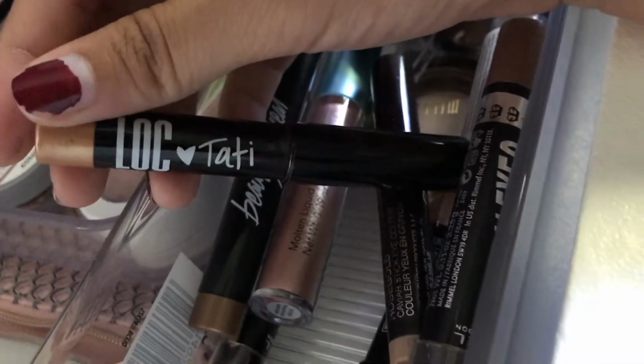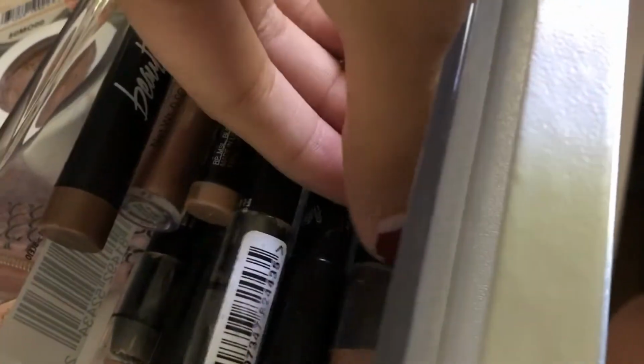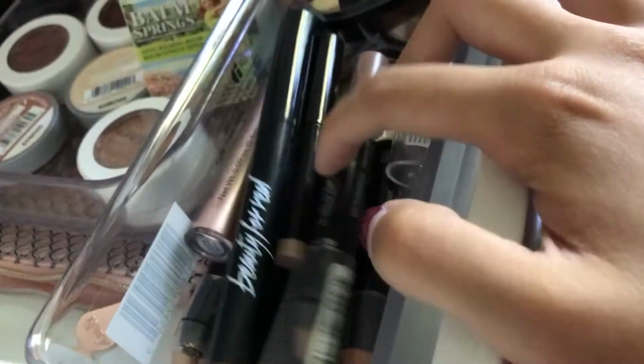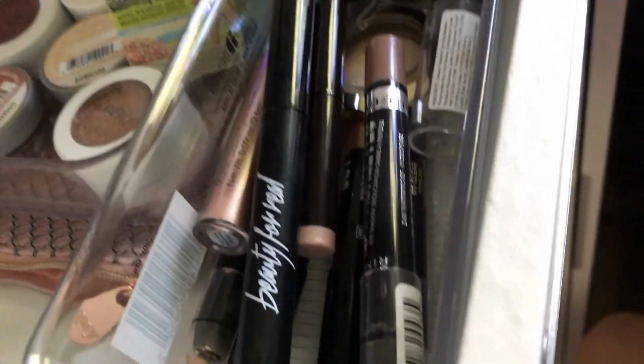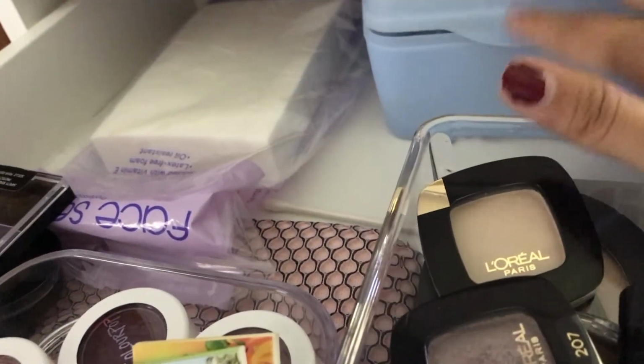This was a long time ago, so I got these a while ago. I haven't really used them that much. I mean, I have two of them. I just feel like these are hard to use. They're quick, but I like to use the powders more than the sticks. And just back there, I have extra sponges. And then here I have Q-tips.